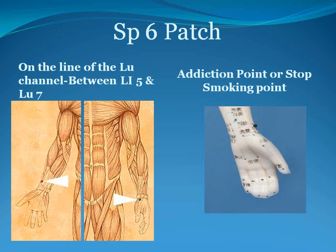Now, one of the other uses that we found for the SP6 patch was using it on what's commonly called the stop smoking point in acupuncture. You can go online and find the stop smoking point. It's pretty easy to find. Here's a picture of it on a model. It is found in between large intestine 5 and lung 7.